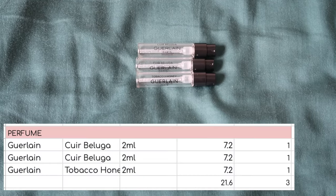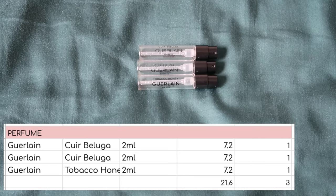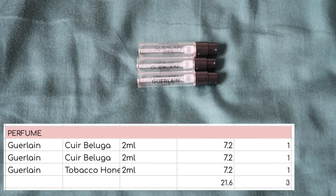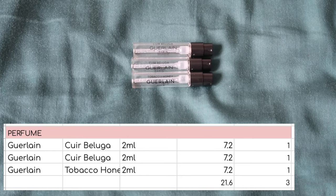Starting off with perfume, I used up 3 perfume samples. These were worth $7.20 each, which brings me to a total of $21.60 used up. 2 of these were Queer Beluga, which I have a full size of. I absolutely adore that fragrance.